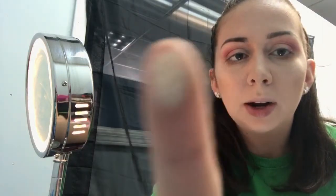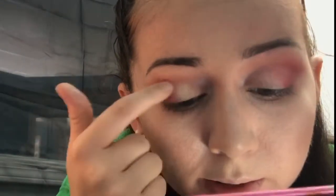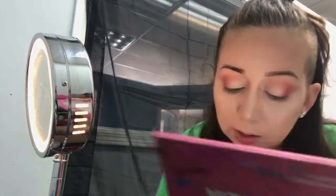Okay, I want to take Jawbreaker now because I'm obsessed with this. And I just use my finger because it's a white gold, and my camera sucks so of course you can't see, but I just put that over here on my lid, my ginormous lid. And then I'll blend it out in a minute. But yeah, I put this on. It's just so pretty and I feel like it goes with every color.